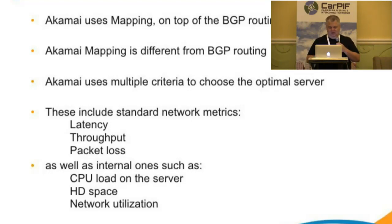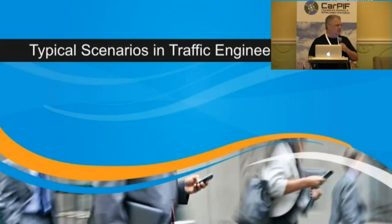And so the traffic engineering techniques with BGP don't really change what you think they're going to change, because we just use every candidate path as a candidate path, and we don't really pay any attention to the BGP metrics. So let's go through some typical scenarios in traffic engineering and show why they don't work.